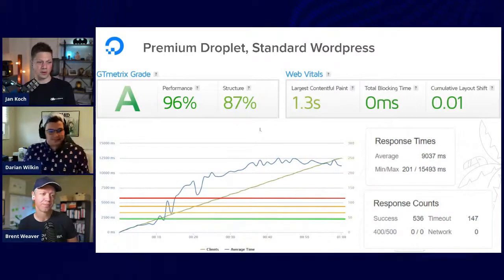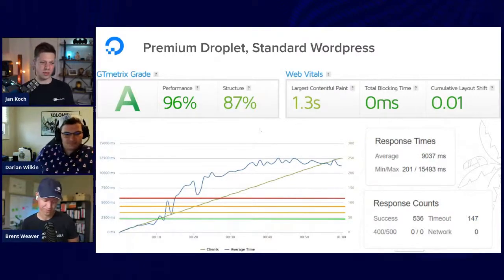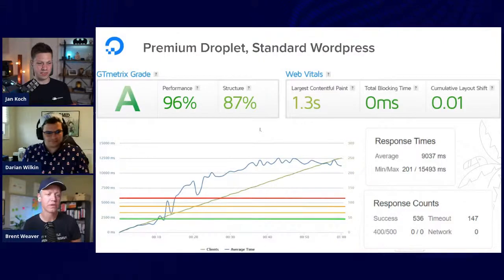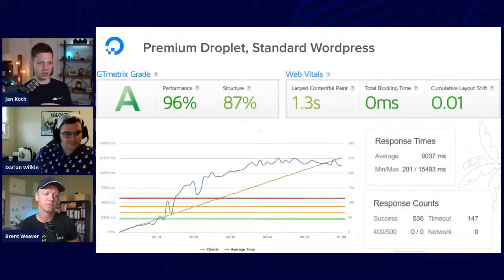Yeah, and also what you see is the grades in GTmetrix have increased significantly without us touching anything on the website. And what's most important is there's no blocking time anymore. And the largest contentful paint is a full half a second. Oh, that's bad wording. It's half a second quicker than it was on the other website. So that's half a second less waiting time for your website visitors and more conversions, obviously.